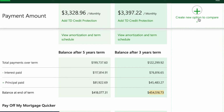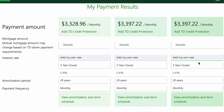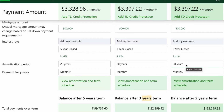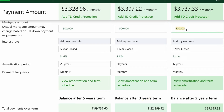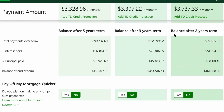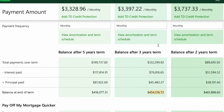So obviously, this is not an apple-to-apple comparison, and if we wanted to do that, we would need to add another option to see what is the final result if we were to get a 3-year plus another 2-year afterwards. So we would need to make some adjustments on the last option here. First of all, we would need to choose a 2-year option, and then the amortization period, we would also need to reflect that it's 3 years later. 20 minus 3 is 17 years, and also the mortgage amount is going to be different as well, because we would want to take the final balance after our 3-year term as the starting amount for our 2-year term. So we would copy this and paste it on top here.